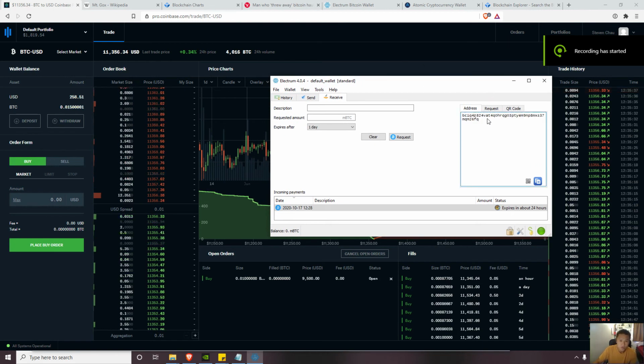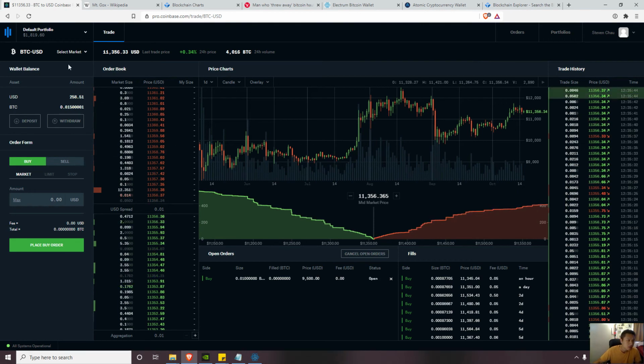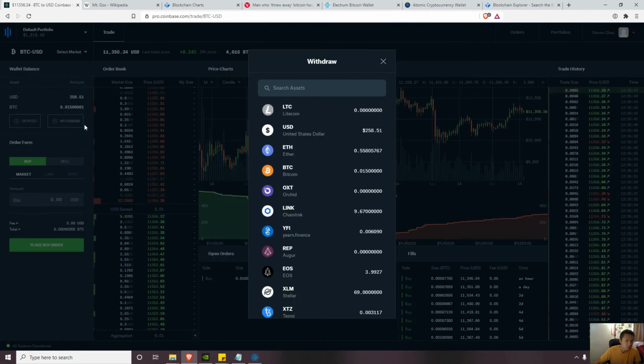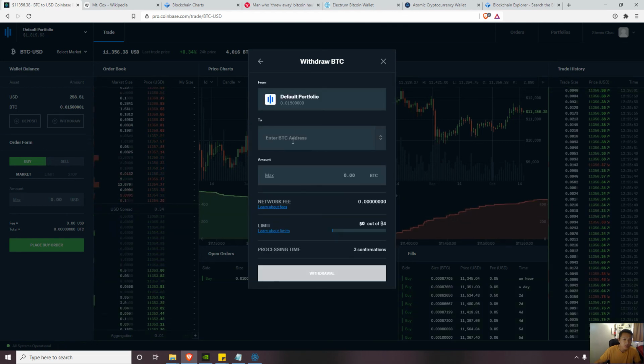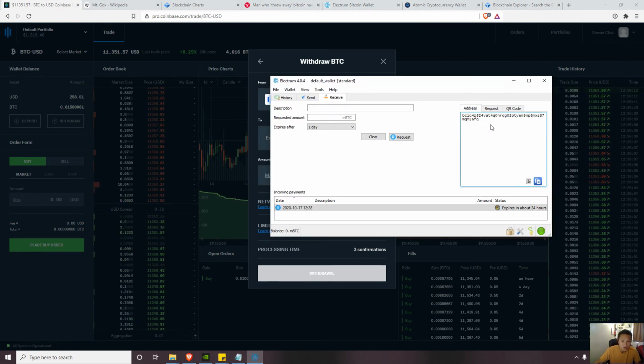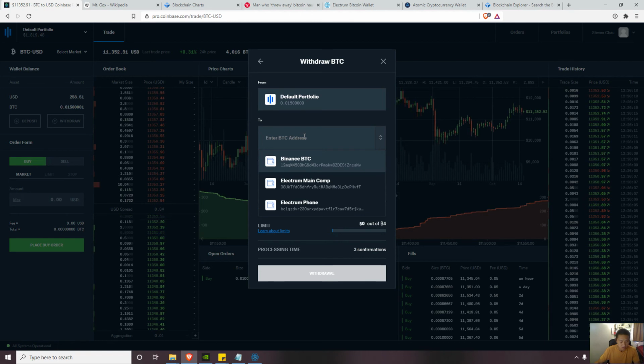Using this wallet address, we are going to withdraw the cryptocurrency on our Coinbase account. Let's press withdraw, and look for our asset Bitcoin. Here you will see these potential options. We're going to withdraw to a crypto address. It's asking what address to send to. Enter a Bitcoin address. You can see I have a whole bunch of other addresses already stored here, but going back to Electrum, copying this, and pasting it into here.